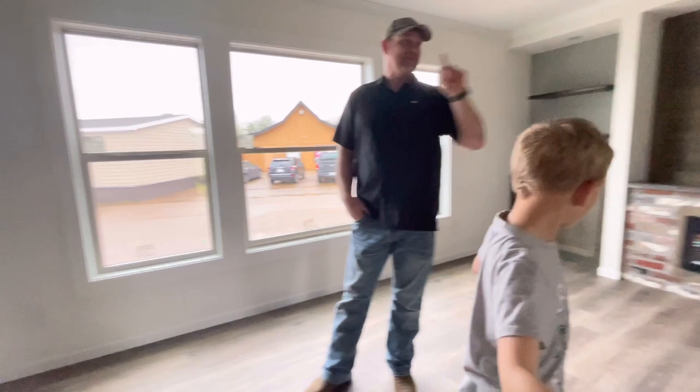Yeah, we have to build a porch everywhere. At least front or back. I mean, probably both, but at least on one side of the building.